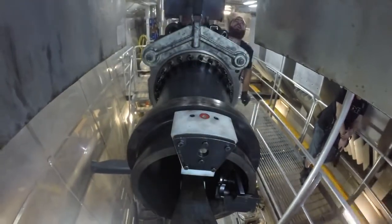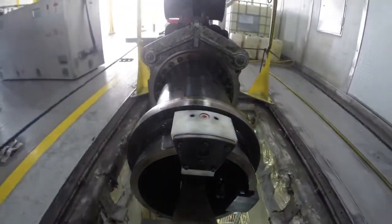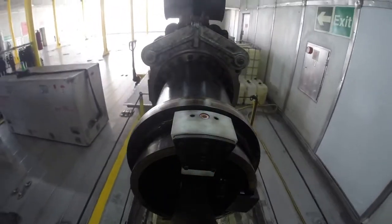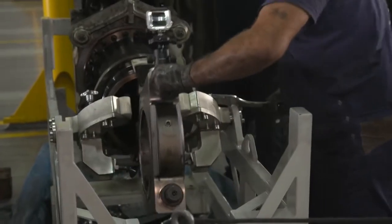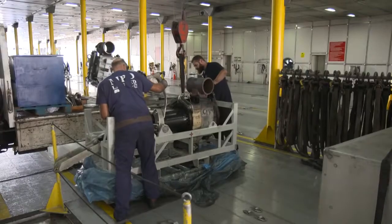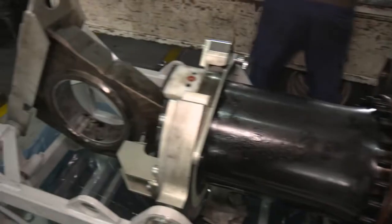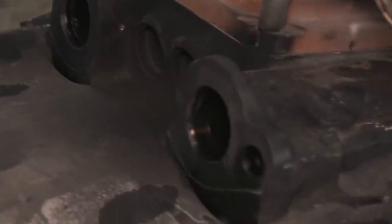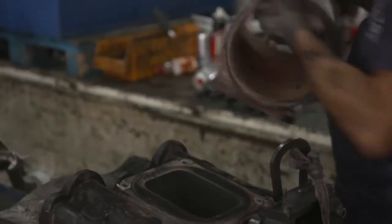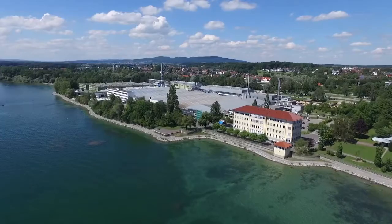Care is still vital because the component is by no means scrap. It will be given a complete overhaul and at some time or other be installed in another Series 8000 mega diesel engine. Today, the part is first placed in a special transport frame. But why did it actually need to be replaced? It is suspected that because of minute cracks in the cylinder head, cooling water was able to get into the combustion chamber. But only examination under a microscope will provide exact information.